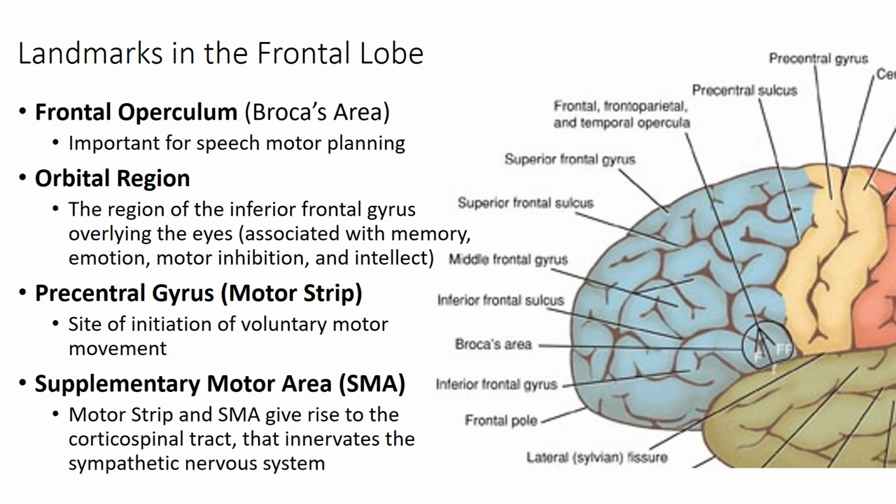There is the frontal operculum, or more commonly known as Broca's area, which is a very important region for speech motor planning. The orbital region of the frontal lobe, which is the area above the eyes, is associated with some of those higher cognitive functions like memory, emotion, motor inhibition, and overall intellect.